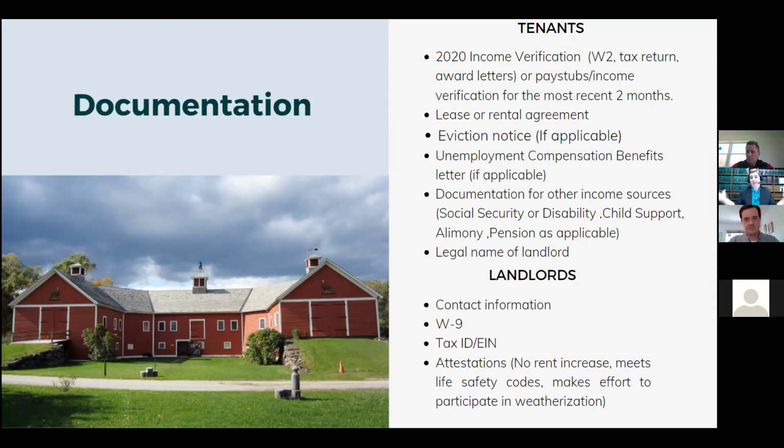But the blanket rule is you can't increase the rent, because they did not want people to say, okay, well, we're going to double the rent because we know somebody else is paying for it. So that's the reason why some of these requirements are in here.